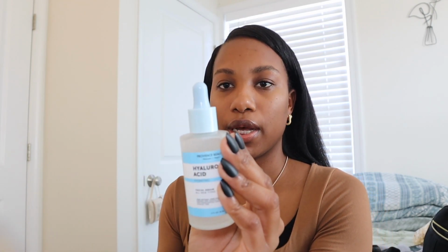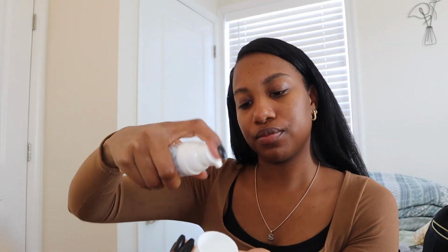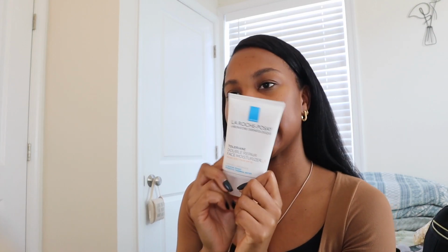So I gotta repack my bags because I messed them all up. But let me do skincare real quick. Hyaluronic acid. My favorite at this moment, this is the Lancome Clarifique. Moisturizer. This is First Aid Beauty. Last but not least, sunscreen.